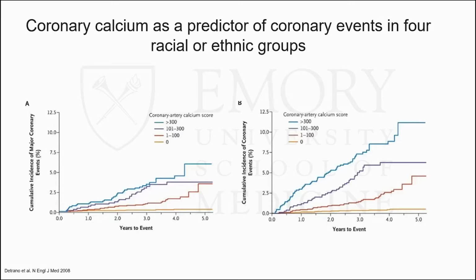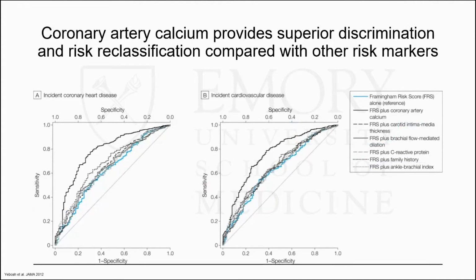And so from there, a lot of research has been done to look into how strong of a risk predictor is coronary calcium. In the study, close to 7,000 subjects from 4 racial or ethnic groups were scanned. They were all between the age of 45 to 84 and had no clinical cardiovascular disease at the time of enrollment. And they were followed for a maximum of 5.3 years. And as you can see, calcium score was a strong predictor of coronary artery disease. And coronary calcium is found to be superior to other risk markers as predicting coronary heart disease.